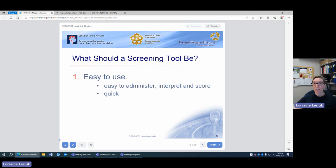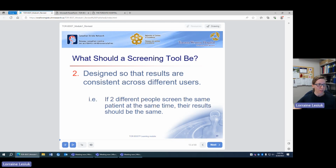And we want the screening tool to be designed so that it's quick and easy to administer, interpret the results, and to score. Makes things easier for you. And we want it to be designed so that the results are consistent, right? So if you and your colleague both screen the same person at the same time, we want the results to be the same.